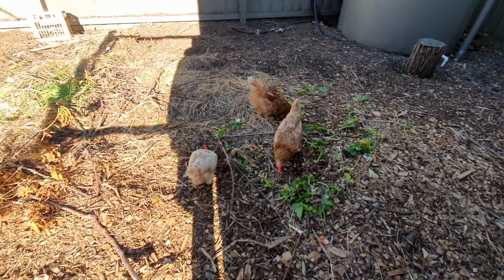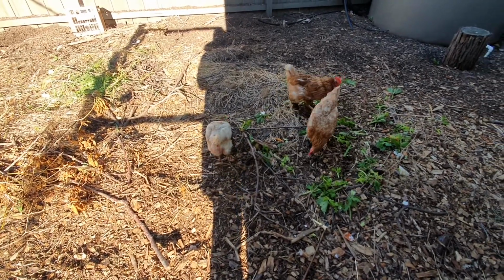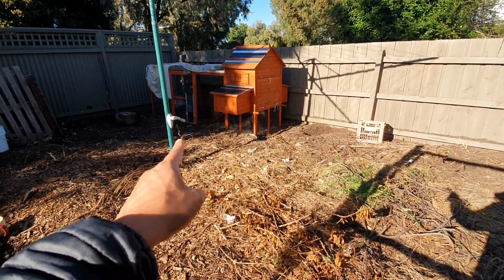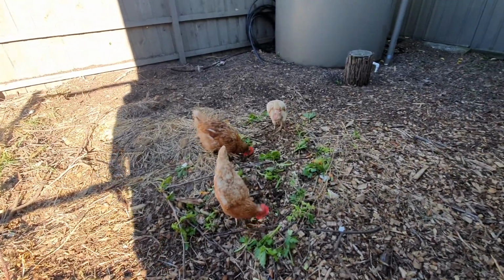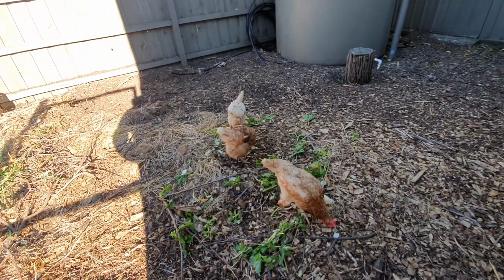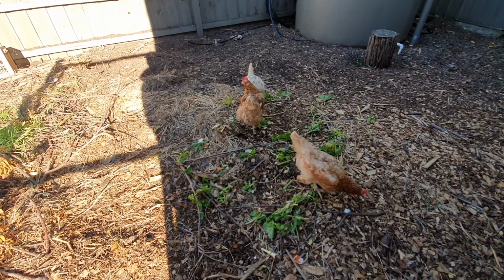This morning I am going to be talking about raising chickens in your backyard in Melbourne, Australia. So I have 4 hens, one of them's over there eating inside, and these are 3 other ones that I have. Actually started raising them last year, so 2019 January.